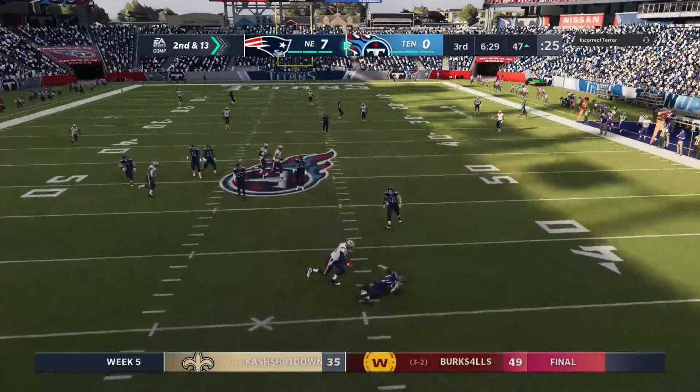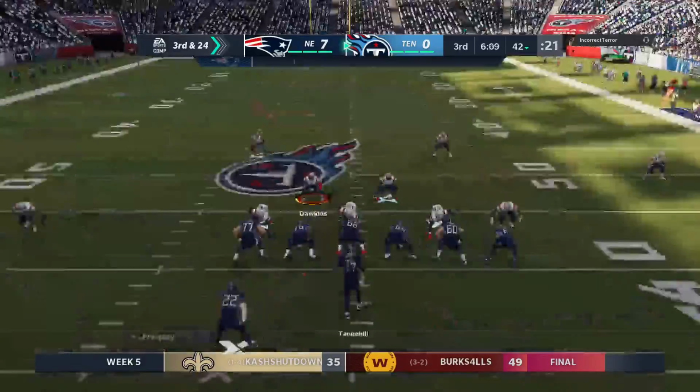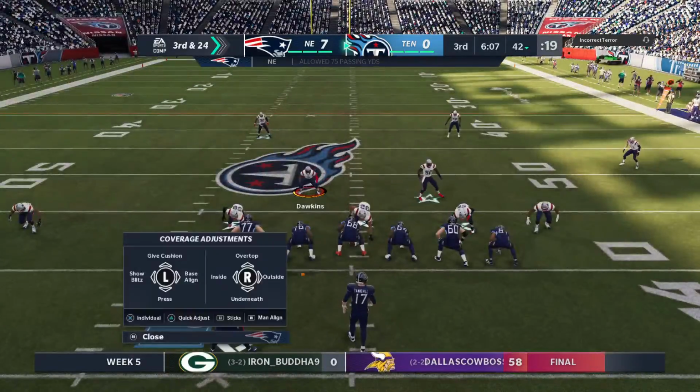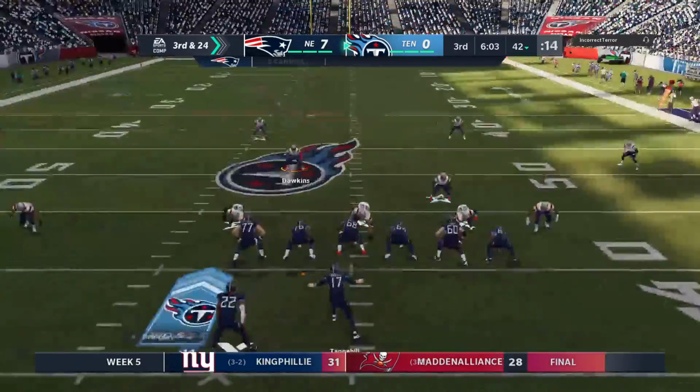Rolling to, and he's going to have to eat this one as down he goes. Von Miller able to record his 5th sack of the season. So 3rd and long after the sack. Tough task for Tannehill and the Titans.